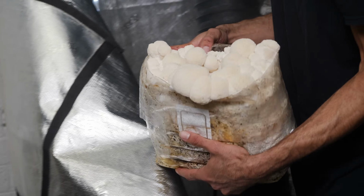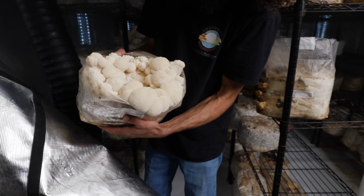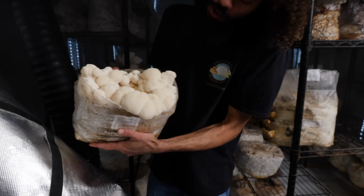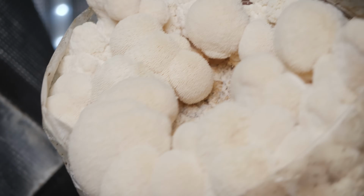There's some side fruited lion's mane. Another thing you can do is after harvesting, you can just lay the block back down and it'll just keep producing mushrooms right out the side. It's another cool way to grow it. So whatever the preference is, it'll work.